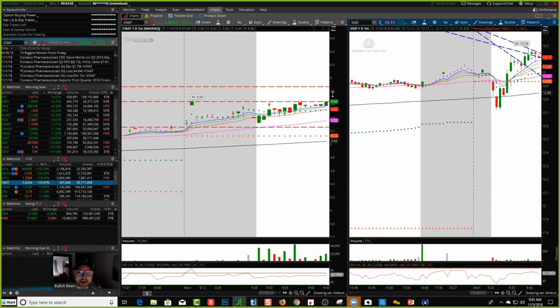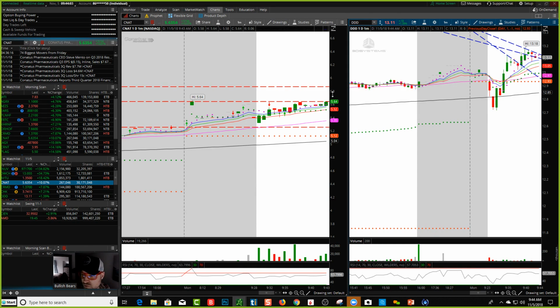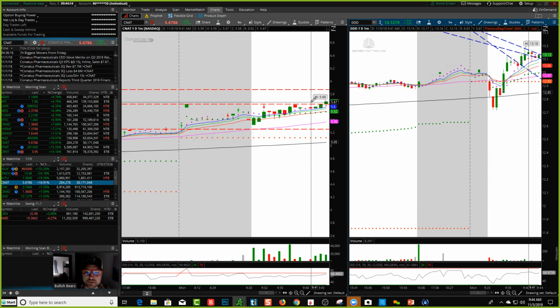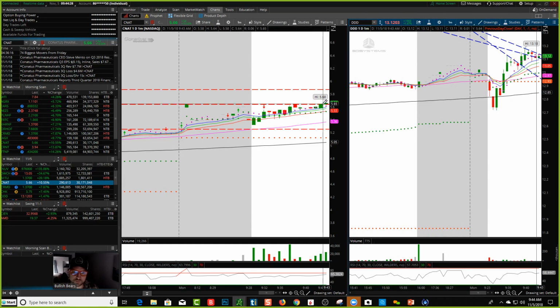Keep an eye on CNAT. If it can hold that 564. Like you see, possible flat top forming right over in here. You can basically use these moving average lines as a guide. Here we go. Watch up. Now let's see if this 564 will hold. Remember, this is more of a medium to lower float stock, so it's probably in the 20 millions or so. Just be careful right now with this candle forming here. It needs to hold that 564.